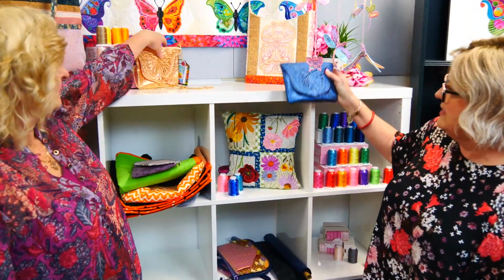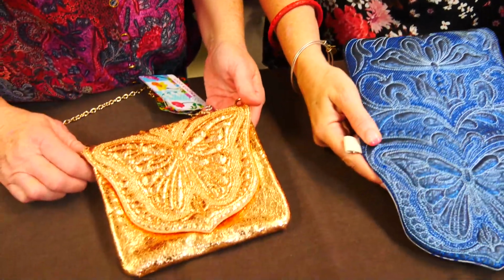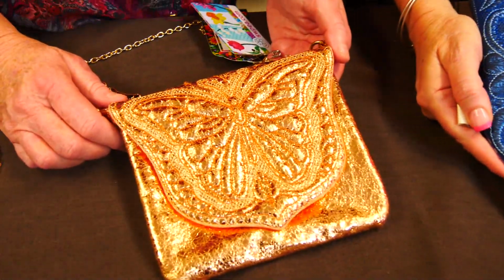So next we have, Allison, our beautiful butterfly chapunto pouches. Yes. Got that one and that one. Okay. So this is another design that's made. We've actually showed these a few times in our Sweet Talk, but to tell you the truth, we're a little bit obsessed with them. We are.